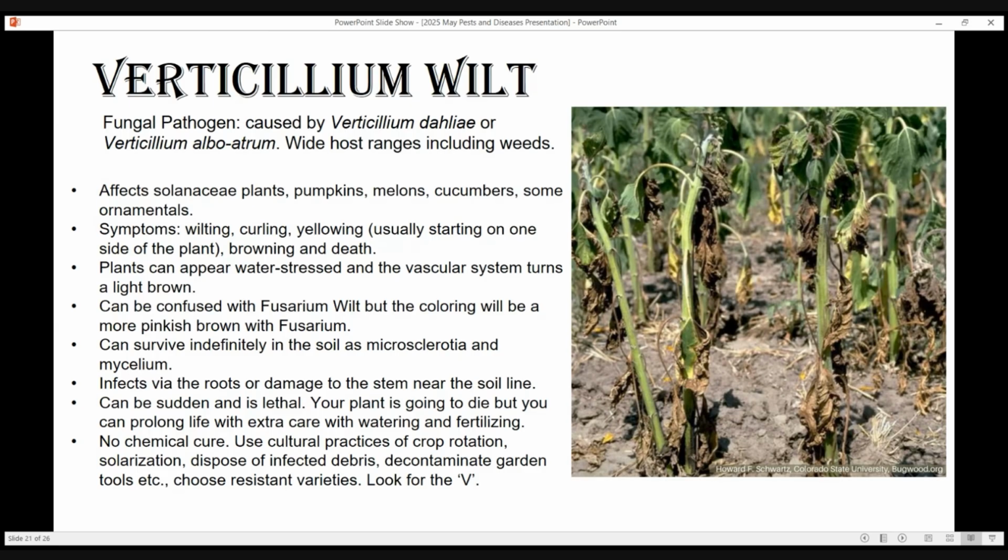They have a wide host range, and that will include weeds. So they affect the nightshade plants. That's going to be your pumpkins, melons, cucumbers, and some ornamentals. So what you're going to see when your plants get verticillium wilt is wilting, curling, and yellowing.